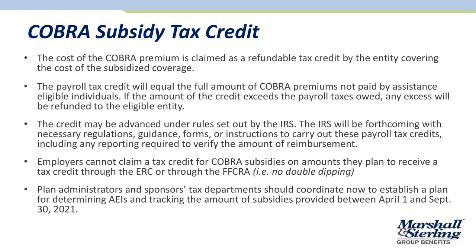So the biggest questions that have been coming in are regarding the tax credit and payment of these COBRA subsidies, the cost of keeping an employee on the plan on COBRA, and then how people are going to be paid back. So the cost of the COBRA premium is claimed as a refundable tax credit by the entity covering the cost of the subsidized coverage.